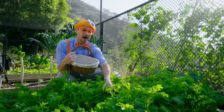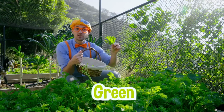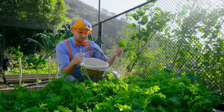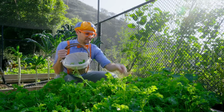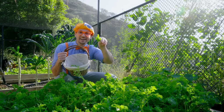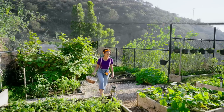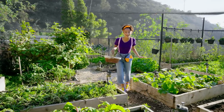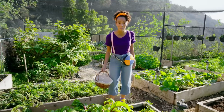Hey, I bet this popsicle is gonna be the color green. Yeah. That's what we should shoot for. So then she'll have a nice, healthy, yummy popsicle. All right, one more leaf. There we go. Wow, look at this fabulous garden. We are going to find some really good ingredients for Blippi's popsicle.